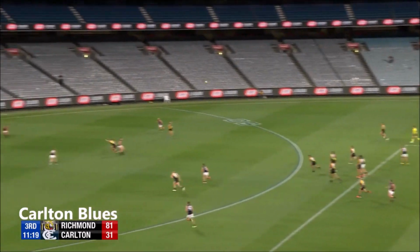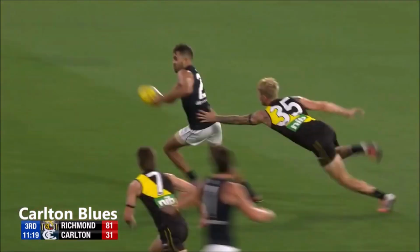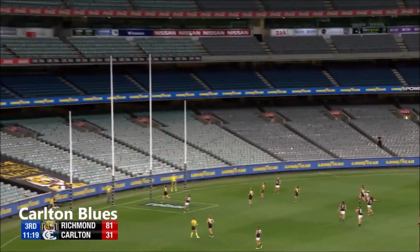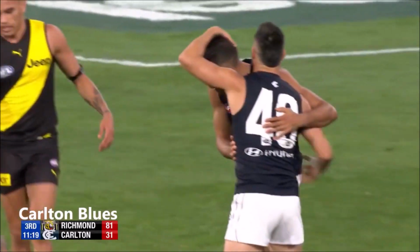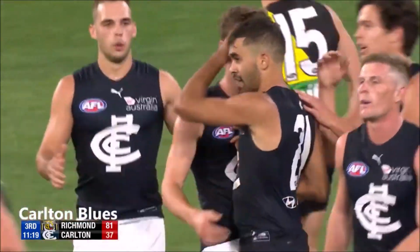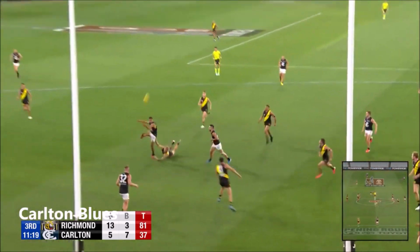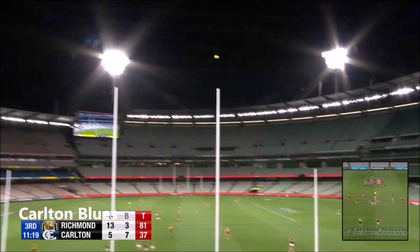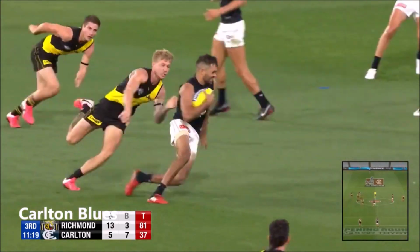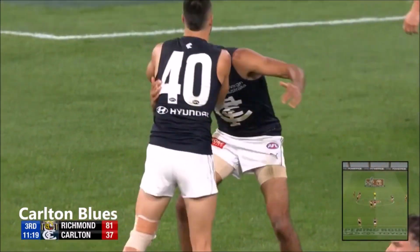Actually, Walsh turns around and directs to Gibbons. Oh, that's great defence by Baker. Martin's been very impressive. Can he shake the tag? He does. Oh, that's one for the highlights reel. He does look exciting, this bloke, playing on a good player. Just the speed, footwork, and also strength to get away and just be able to get that kick away.